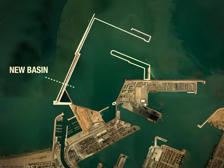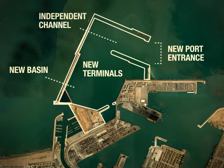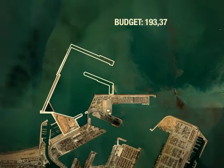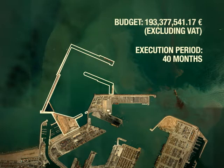The aim is to provide the port with new terminals, a new harbour entrance, and an independent channel, which will improve maritime access, increase capacity, and reduce current existing environmental and security risks. The contract budget is more than €193 million, with a maximum completion time of 40 months.